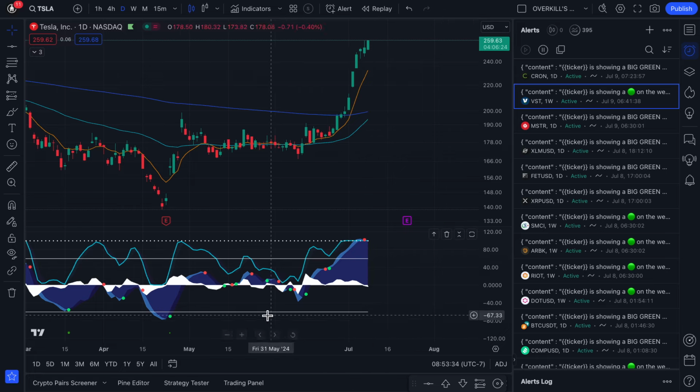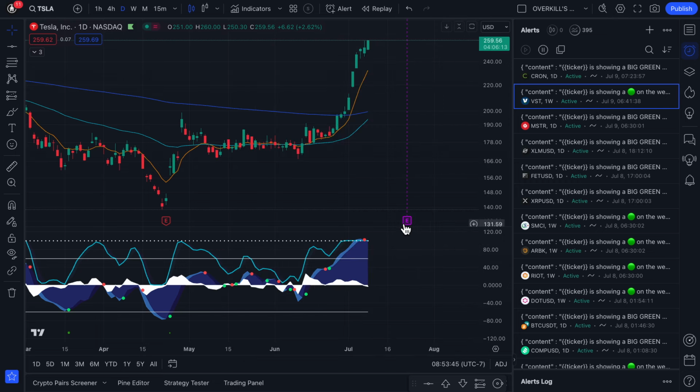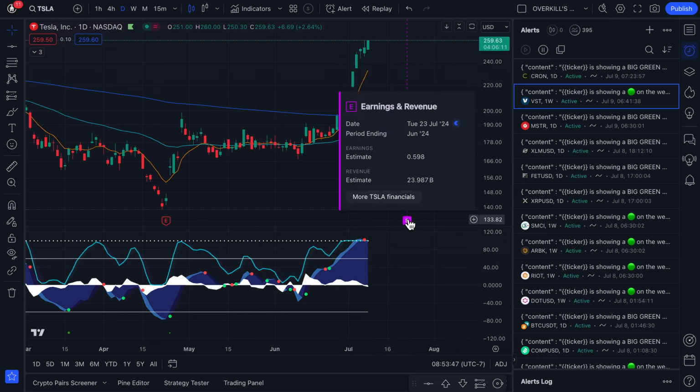Okay, but again, we want to be buyers down in this area. Green dots down in this area, not red dots up in this area. Okay, and they got earnings coming up, it looks like, too. Tesla does. That is July 23rd, so that's coming up in 2 weeks.